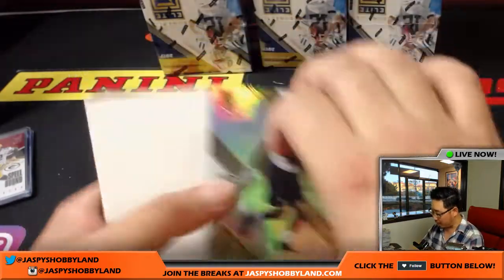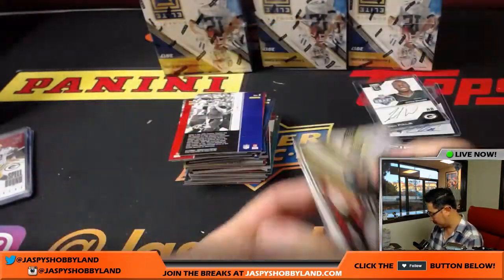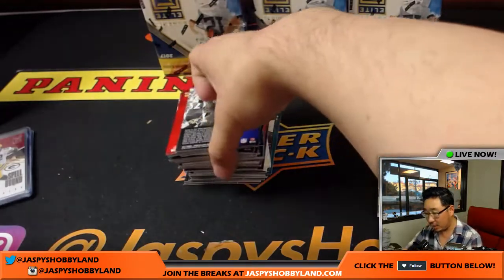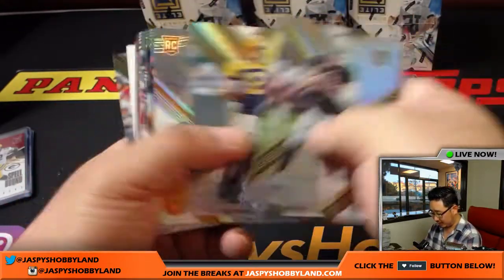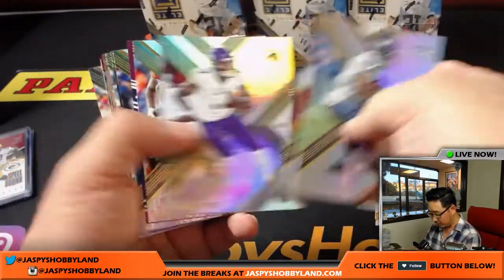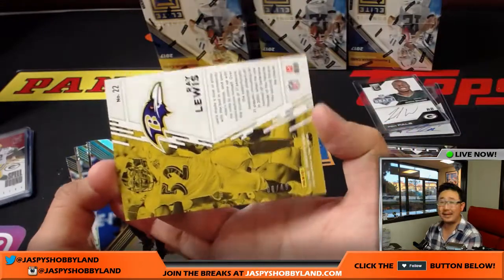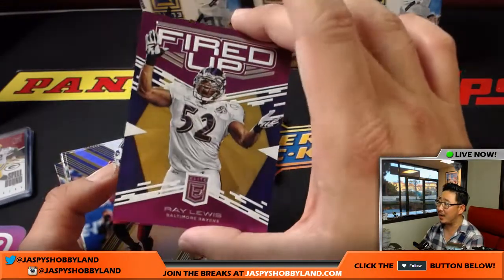Marlon Humphrey, $4.99. So we got our two autographs already. We should have one more relic in here, plus a number of numbered cards, like Nathan Peterman /25 for the Bills. Fired up, Ray Lewis. What time is it? Game time. 8 out of 49. Any breakers in the house?